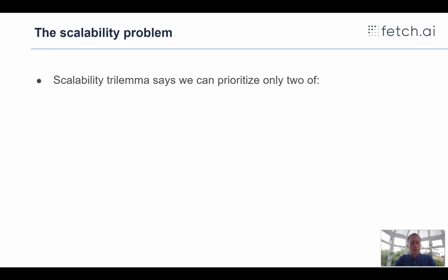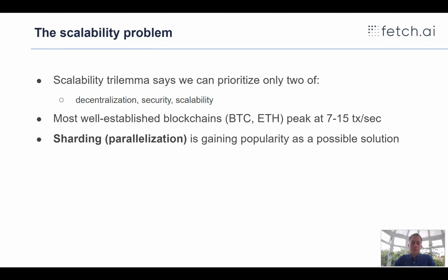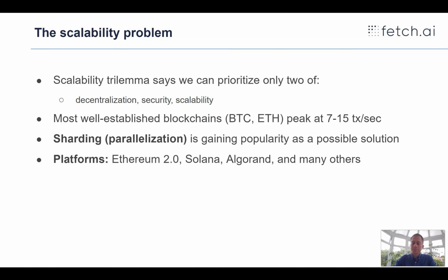Something that is quite well known in the blockchain community is called the scalability trilemma. And it says that we can generally prioritize only two out of decentralization, security, and scalability. So to have good scalability, we need to be able to process a high volume of transactions in a relatively short period of time. But the most well-established blockchains like Bitcoin and Ethereum have a peak throughput of about 7 to 15 transactions per second. So sharding is gaining in popularity as a possible solution to this problem.